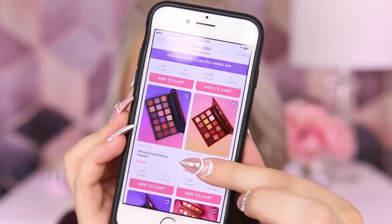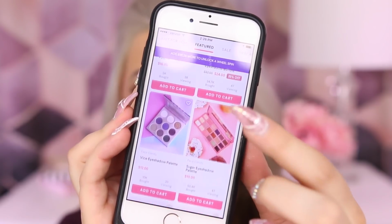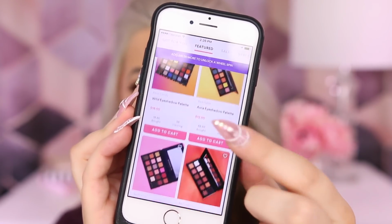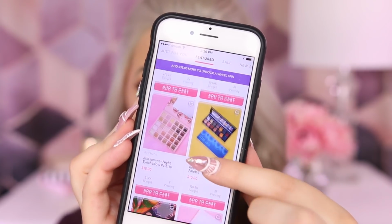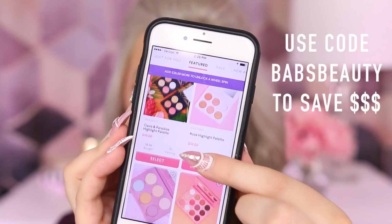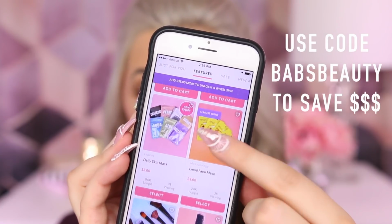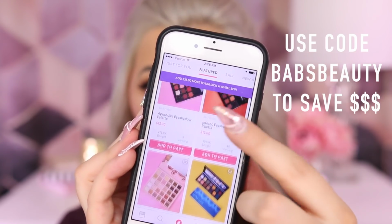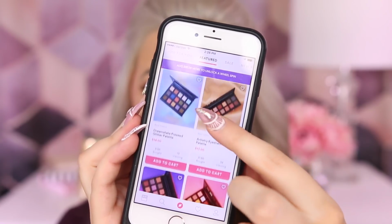So here is what their app looks like. You can see there's tons of makeup palettes, super affordable prices. These are their top sellers. Lots of dupes for higher end palettes that are pretty pricey, and you guys will freak out when you see these swatches of all of these palettes. They are seriously unreal. So also another perk of having the app is that you get free shipping on any order. There's no minimum, so whatever order you place on the app, it is free shipping.